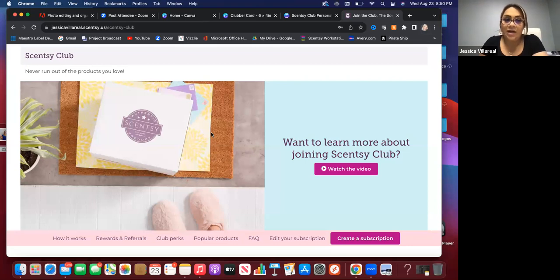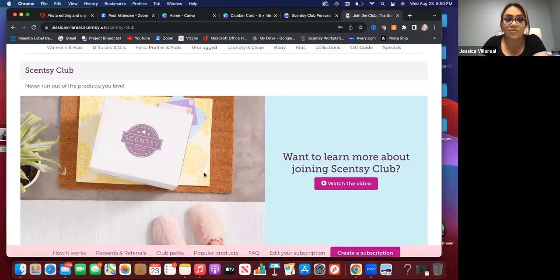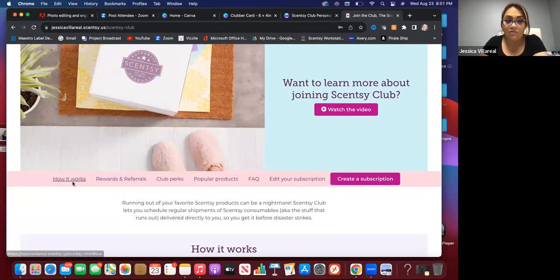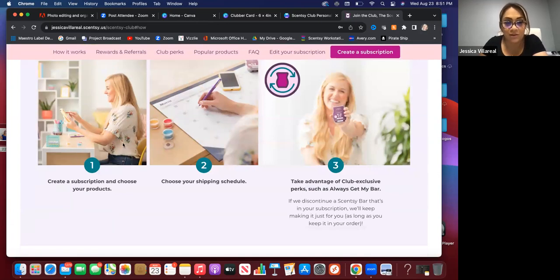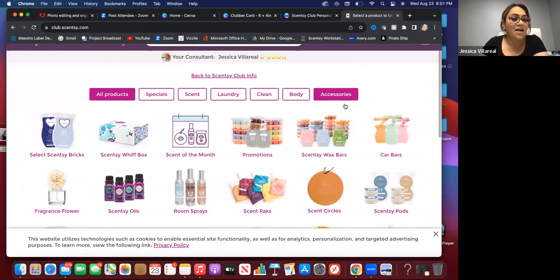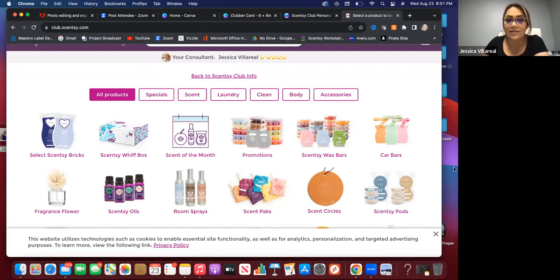So here is Scentsy Club, okay? So basically, what is it? It's never run out of the products that you love, okay? So here it tells you how it works, right? You create a subscription, and you choose your products. Choose your shipping schedule. Take advantage of club exclusive perks, the main one being always get your bar. They go here. They create a subscription. Now, remember that Scentsy Club doesn't have warmers. It's only consumable products, so products that you're going to end up finishing and you need to go order again. Okay, so you get to see here.